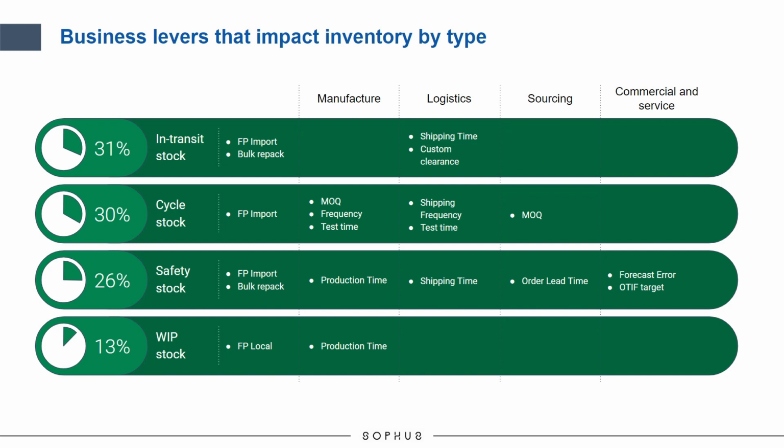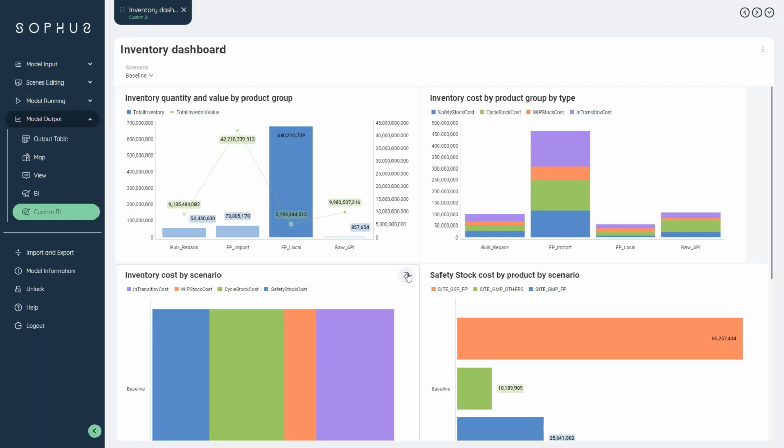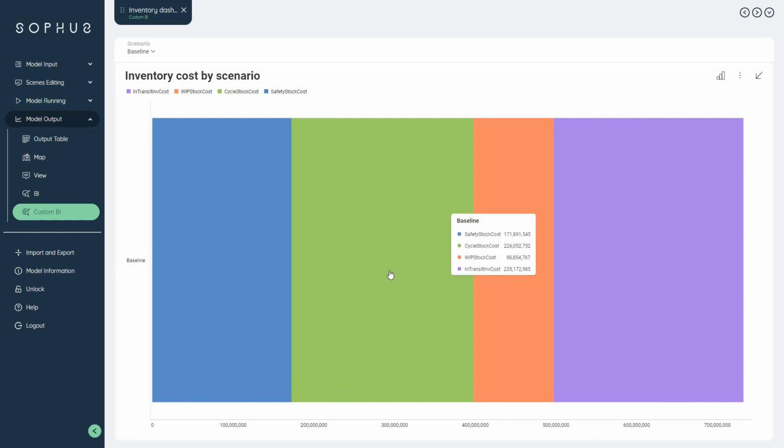Understanding the different inventory types and the factors affecting them helps us design the scenarios to test potentials to reduce overall inventory. In summary, our approach involved testing business levers for inventory reduction via Sophus. In the baseline analysis above, we identified key issues in inventory stem from factors like low forecast accuracy, high MOQ, and lengthy lead times. Our solution: create test scenarios in Sophus X to test alternative inputs. Utilizing Sophus's dashboard, we've created a visualization to aid in understanding and comparing scenario outputs. Observe how safety stock, in-transit inventory, and cycle stock form the bulk of the inventory costs.